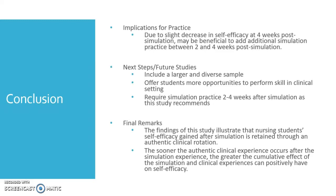positively have on self-efficacy. So I want to thank you all for tuning in and for your attention. That concludes my study.